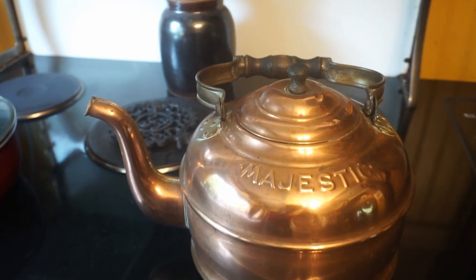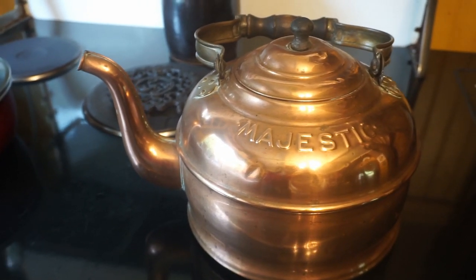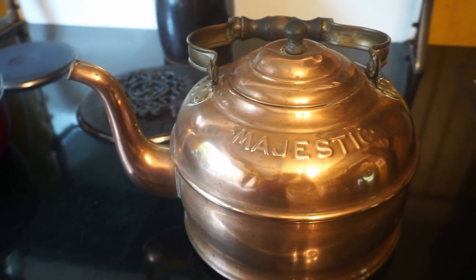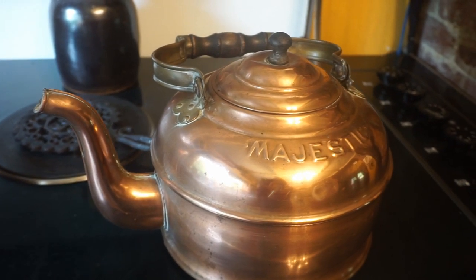That just about does it for our kitchen tour for the day. I just want to show you a few more items in the kitchen, including this. My favorite piece of copper in the kitchen is this majestic tea kettle. And I love it because it's got a history behind it.